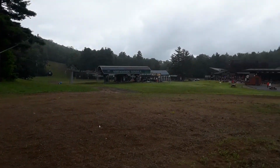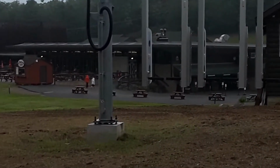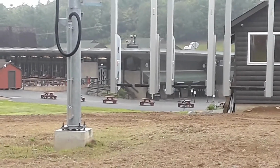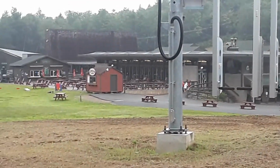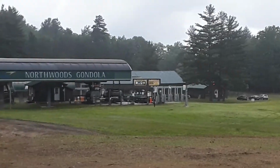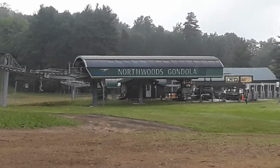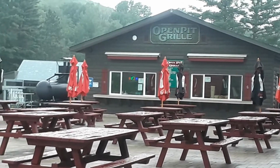Those things that look like gates are the automatic ticket sensors that were new this past 2020-21 ski season. That small reddish-brown building with the oval sign is a Waffle Cabin, a franchise at several ski areas that sell beverages, candy, and Belgian sugar waffles for $6. If you want chocolate on your waffle, that's $1 extra. I think the open pit grill is run by Gore.